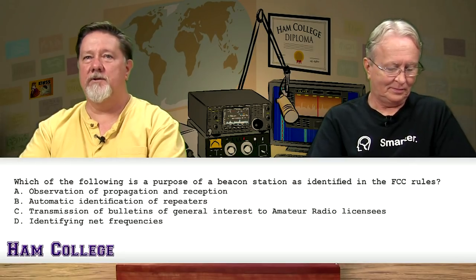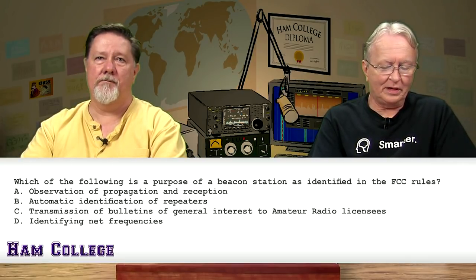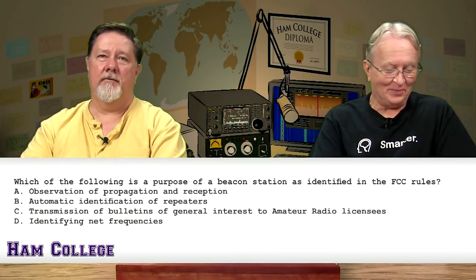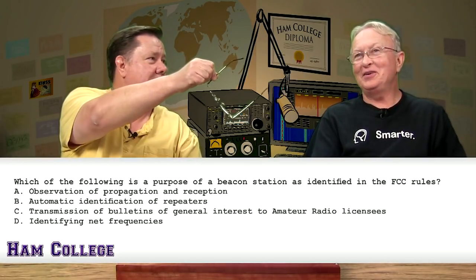A, observation of propagation and reception. B, the frequency must be coordinated with the National Beacon Organization. No. Oh, I'm on the wrong question, aren't I? You need to get, where's your other one? Here. Yeah, I need the, see, I told you these don't work for seeing this close.